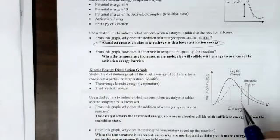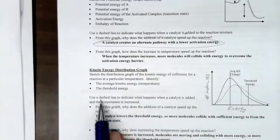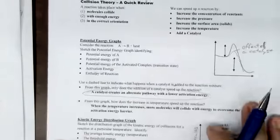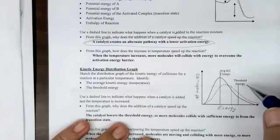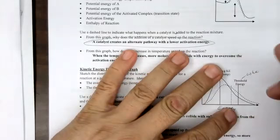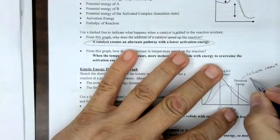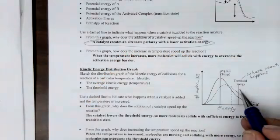Okay, in my own words, let's see here. So what they mean is, use the dash line to indicate what happens when a catalyst is added. Because we said one way to view it is the activation energy goes down, right? Here's another thing. This is the threshold energy. This is where the reaction takes place. That probably doesn't read. Where reaction happens. The threshold energy.